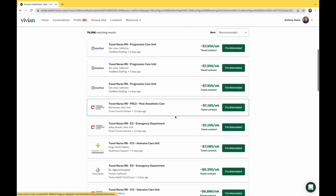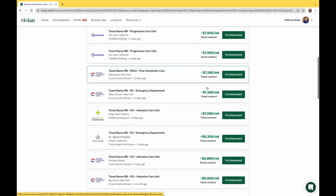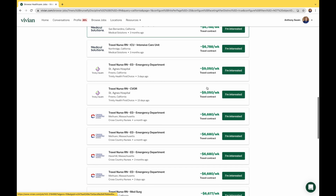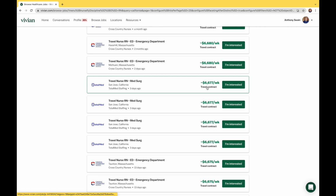or just go through the top matches, and you'll see all types of contracts: PACU, progressive care, emergency department. And then on the right-hand side, they show how much the salary is supposed to be. You can see here, there's 7K, 9K, 6K, 9K. There are some high-paying contracts out there right now. So, no better time to get started than now.